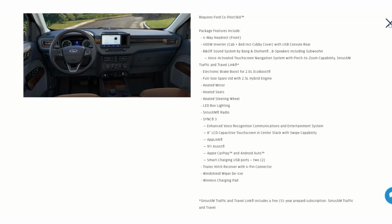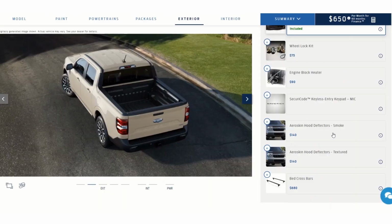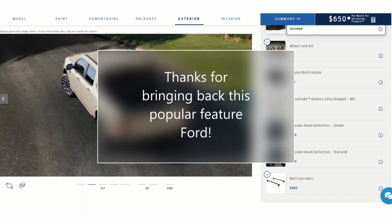And it seems like it'd be a simple thing for Ford to edit the lists of items included to be able to correct it properly. And you may have heard that the keyless entry keypad that goes on the outside of the door was previously announced as being completely discontinued, but now Ford is allowing you to add it back.